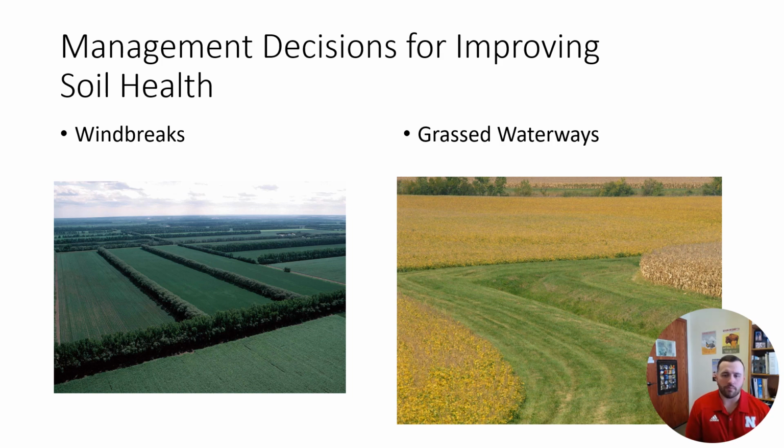A couple of these practices listed below are mostly used to combat our erosion. Windbreaks, as discussed before, are used to slow the blowing of wind across an area. These breaks are primarily planted perpendicular to the prevalent wind direction and slow the wind so that area in the field is not seeing as much extreme wind activity on the soil surface.